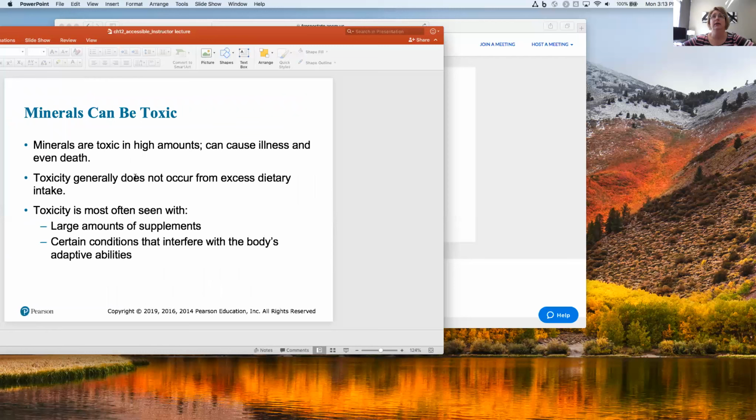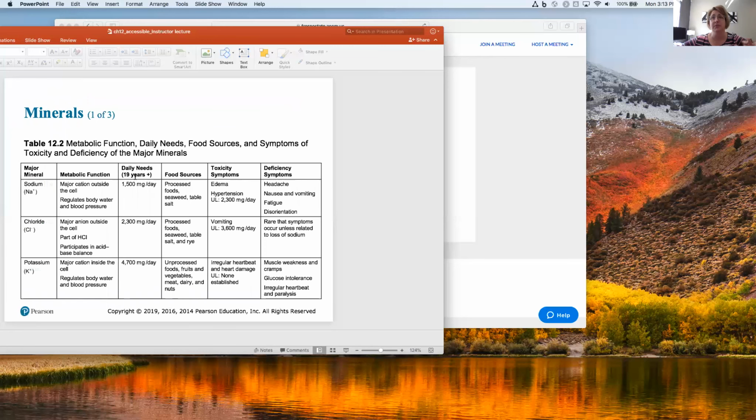Okay, I'm going to skip. This is that same kind of sheet that I was telling you about in the other chapter when we were looking at fat soluble versus water soluble. I want you to know the name of the mineral. I want you to know the metabolic function. I want you to know how much your body needs. What are the food sources? Are there any toxicities? And are there any deficiencies that we should look at, or signs and symptoms for those?